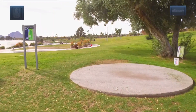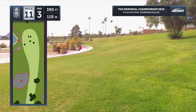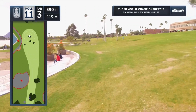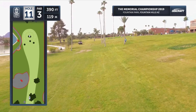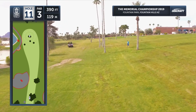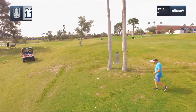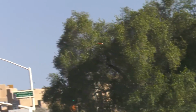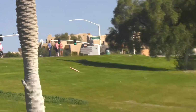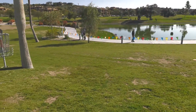Hole 11, 390 feet, par 3. You've got an OB street pretty far up there. And then on the left side, sloping towards the sidewalk, is OB. You've also got these interesting palm trees. There's a lot more slope on this green than it shows in this video, but those palm trees are guarding the basket and can wreak havoc to your putting. Paige had a perfect shot, went right by the basket, but just skipped far down, and it's in a really awkward position between the basket and the palm trees.